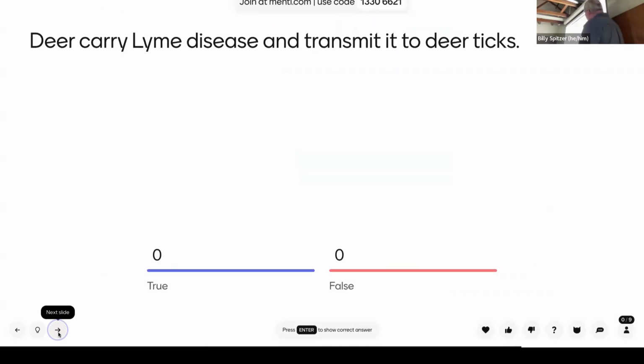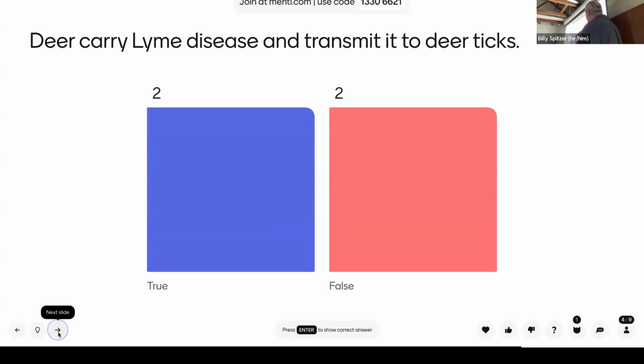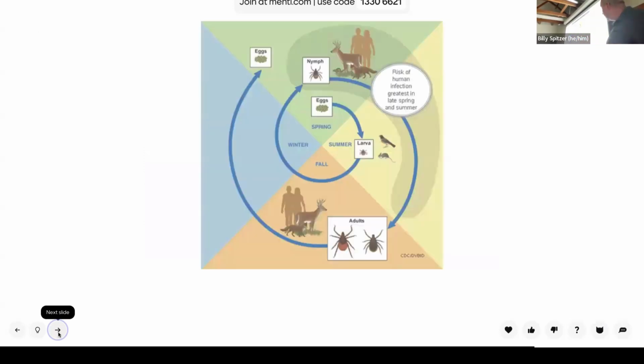So, deer carry Lyme disease and transmit it to deer ticks. Is that true or false? That could be about it from mice. Ticks get it from mice. Yeah, so this one is false.